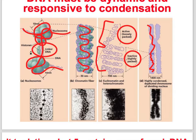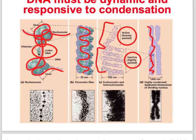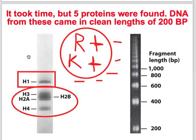Okay? So H1 is not part of the octamers. It is responsible for finding links between the DNA. And what we'll see is that if H1 is present, this is closed, as you can tell, it's kind of closed for business. When H1 can get removed right here, that DNA is then open for transcription.